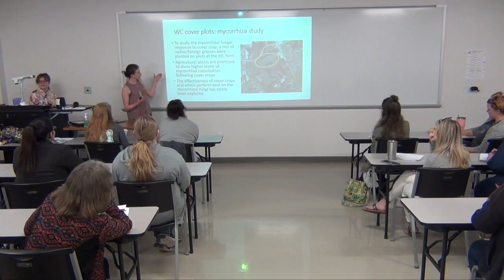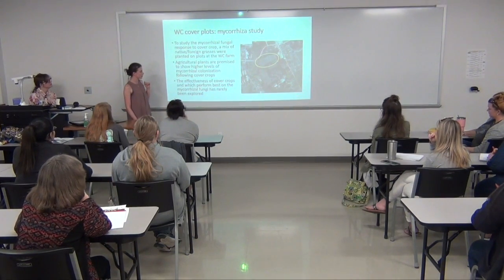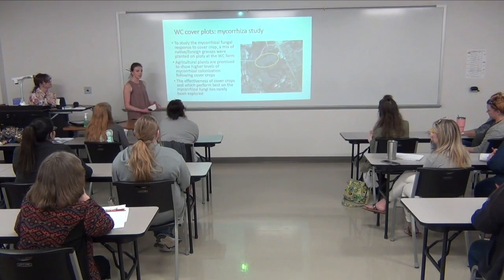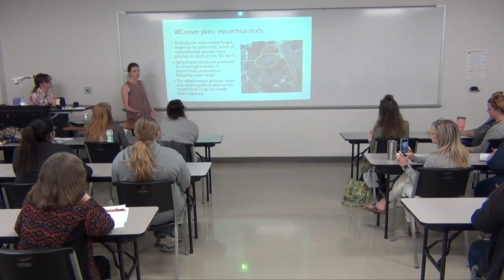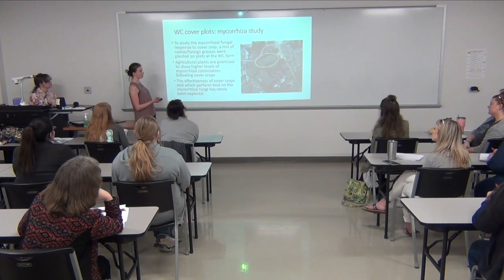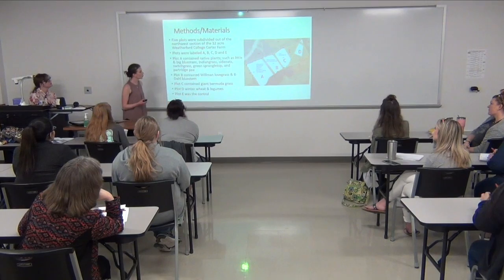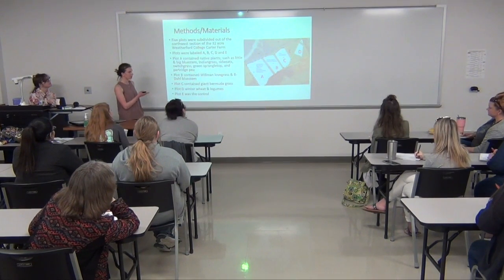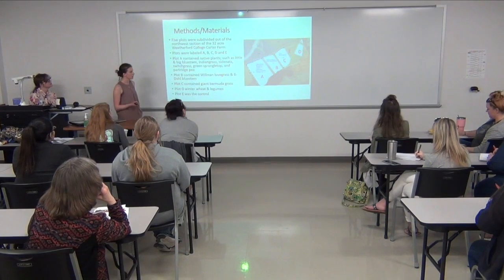So agricultural plants are predicted to show higher levels of mycorrhizal colonization following the cover crops. The effectiveness of these cover crops and which perform best are not very studied, so that is what our study is focusing on. We subdivided 5 plots. We labeled them A, B, C, D, and E.